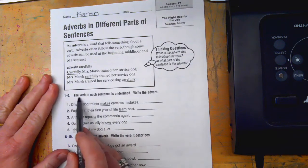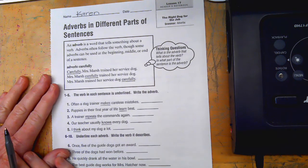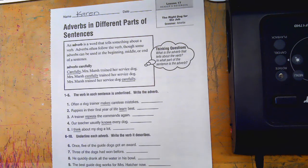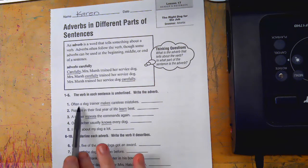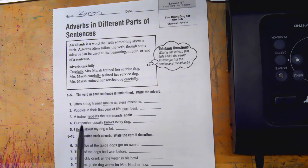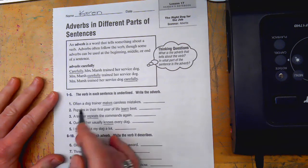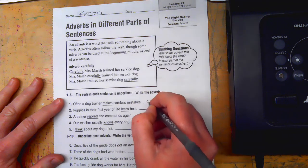So on 1 through 5, the verb in each sentence is underlined, and we're going to write the adverb. So we have to look for it. Remember, we're looking for frequency, intensity, how, where, and when. Those are the things we're looking for, right? So, number 1, often a dog trainer makes careless mistakes. So if I'm looking for when or where or how, often is going to fill that bill. So our adverb is often.